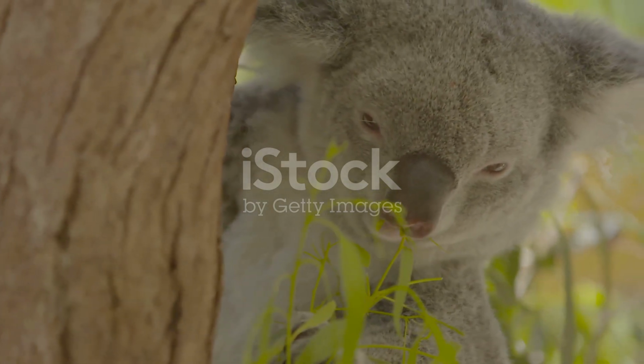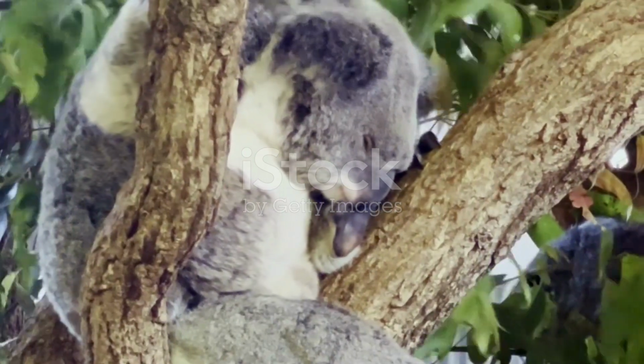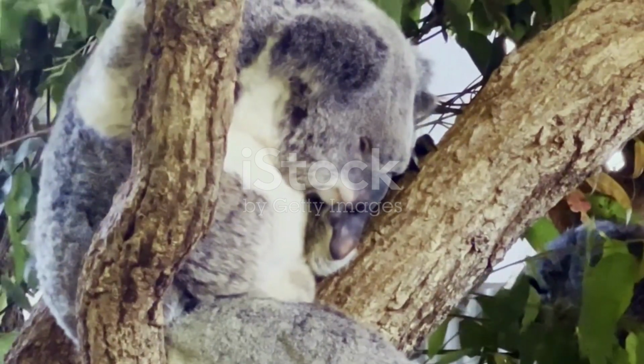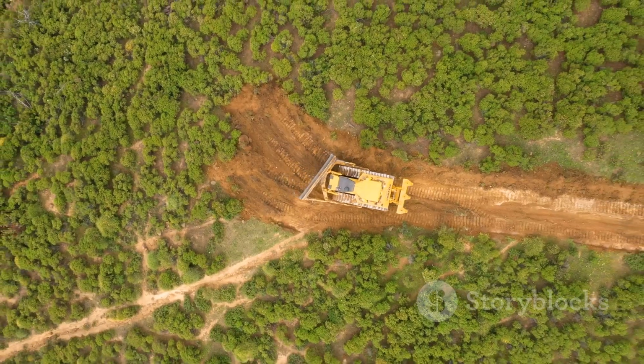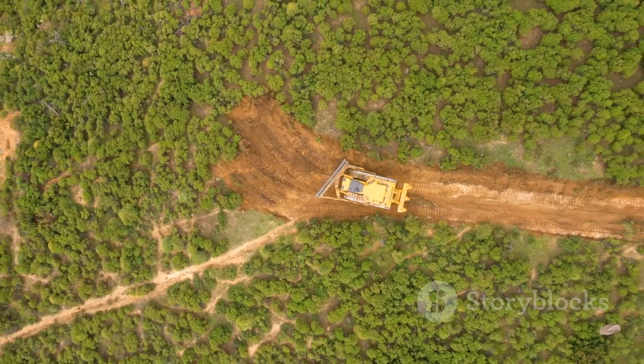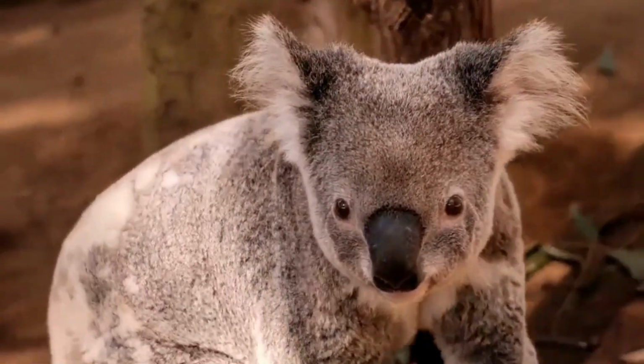Section 7. Koalas in danger. Sadly, koalas are facing a number of threats to their survival. Habitat loss is one of the biggest threats. As humans continue to clear land for agriculture, urban development and mining, koalas are losing their homes.